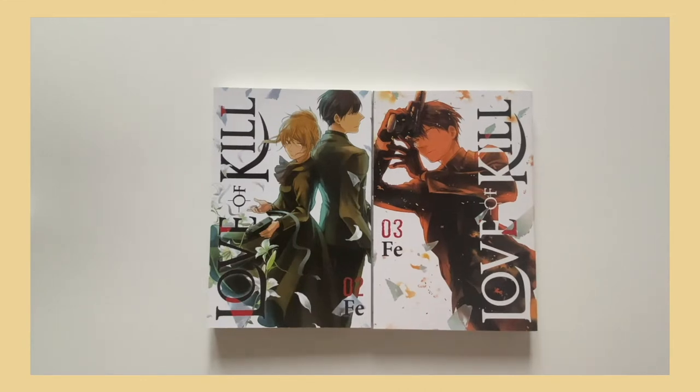The series is popular for its anime, and that's why I got it, because I chose to read the manga rather than the anime. I might make that mistake because people are saying the anime is really good, but yeah, I just decided to read the manga instead.